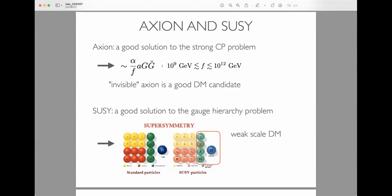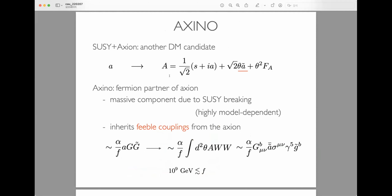So in axion theory and supersymmetric theory, we have good dark matter candidates. If we consider the combination of supersymmetry and axion, we have another dark matter candidate. In this model, we have to supersymmetrize the axion field to a chiral axion superfield, consisting of the axion, its scalar partner, and its fermion partner. This fermion partner is called the axino. It is another dark matter candidate in the supersymmetric axion model.